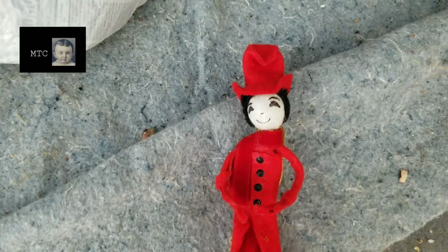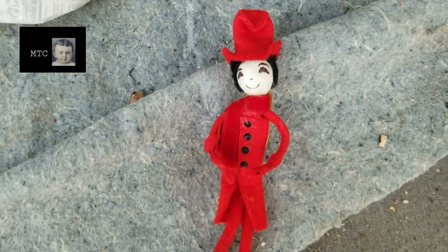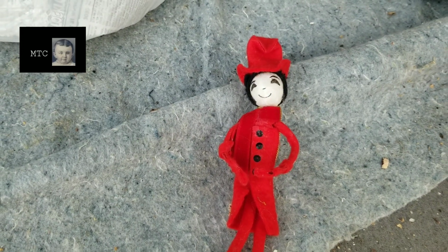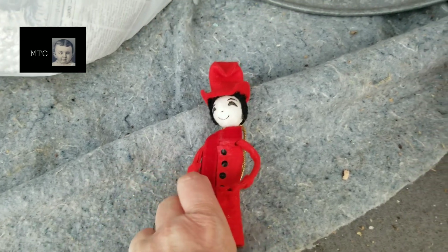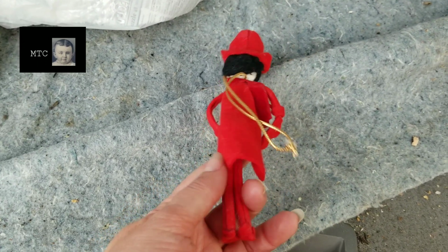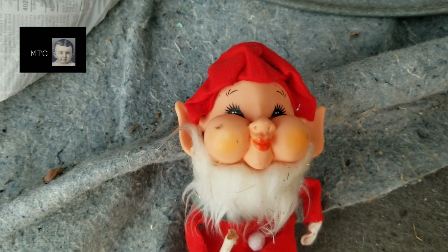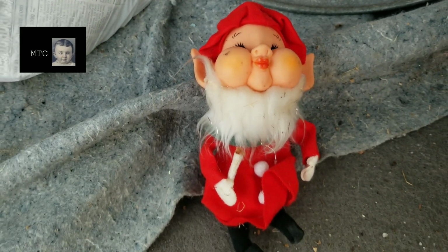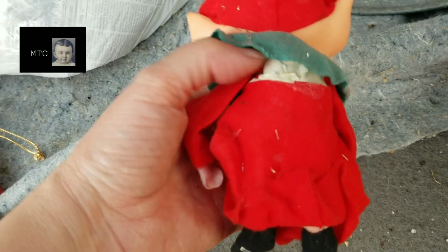All right, this guy's adorable too, and I swear he had a Japan sticker on him, but it has come off. He's an ornament. There was no way this cutie was staying there, so he came home with me. I think he's missing the top of his candle, but other than that, he's in very good condition.